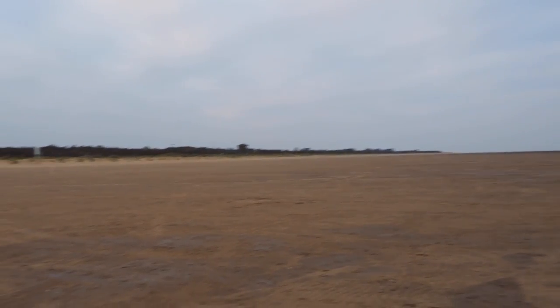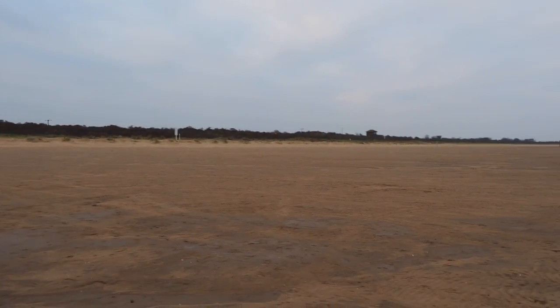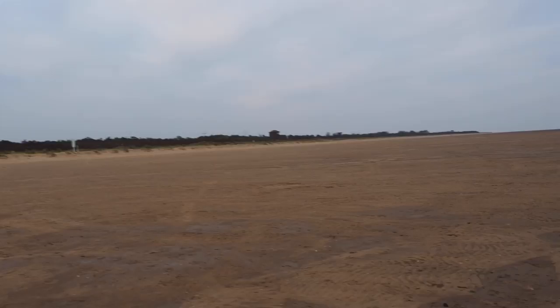So there you go, guys. There's the towers. I think we're going to make our way back now, guys. And what do you think? Some of the bits, yeah. You don't see these bits, these little spotting towers. There's no videos on YouTube of these, so we thought we'd show you them.